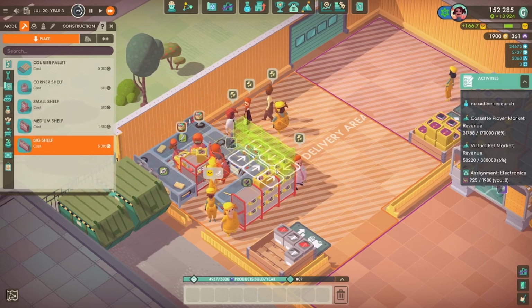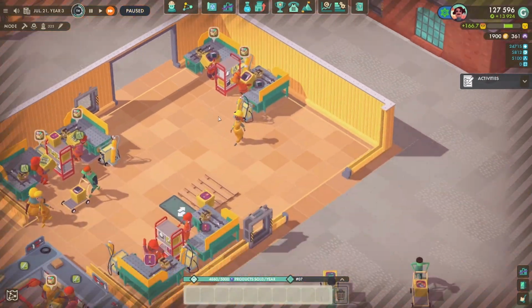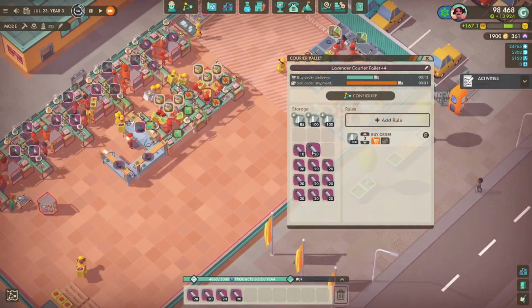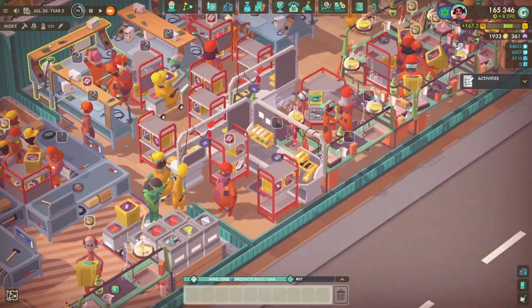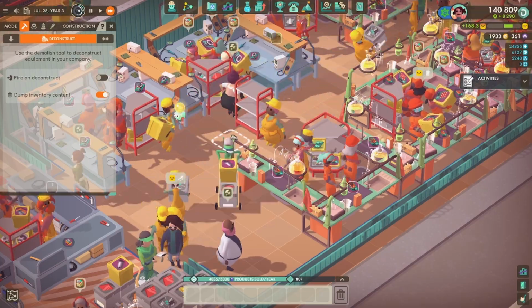Eventually the assembly area is going to have 8 tables making each of the products, which is a lot, but I think I can just about squeeze it in. I might need a little bit of redesign on the conveyor belt system, but I'm fairly certain we can get it in. Just doing a little bit more cleaning up around the factory.